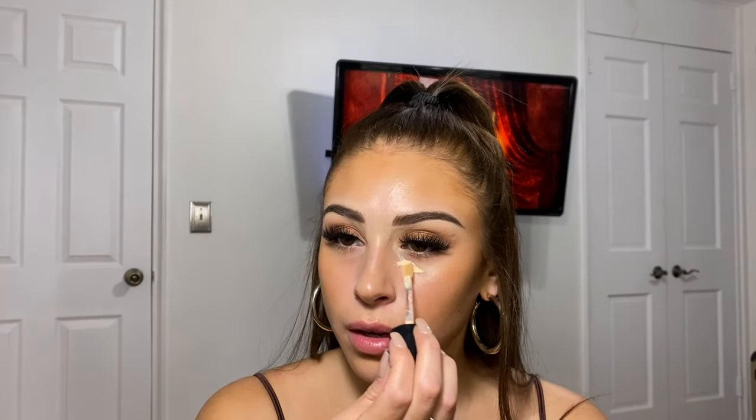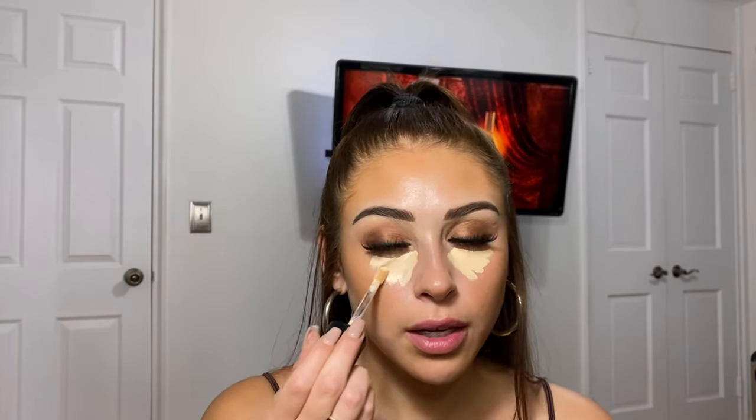I know you guys are probably like, what the heck is she doing? Is she crazy? But no, it'll work out. So that's somewhat blended out. I'm going to go in with my Swan Born This Way concealer again. I like a really bright under eye, so this is a little bit lighter.